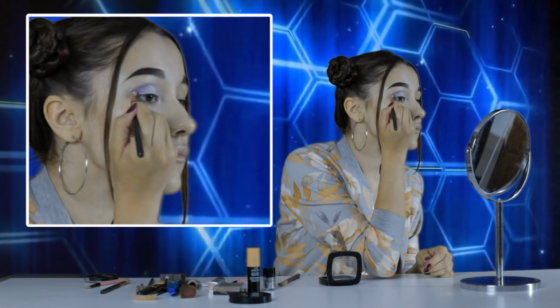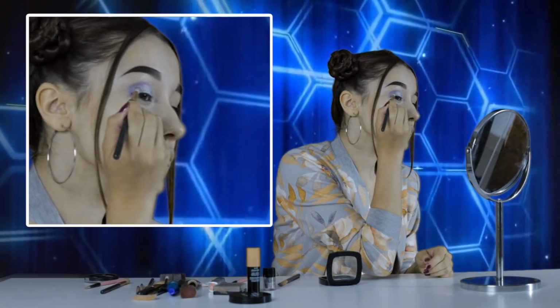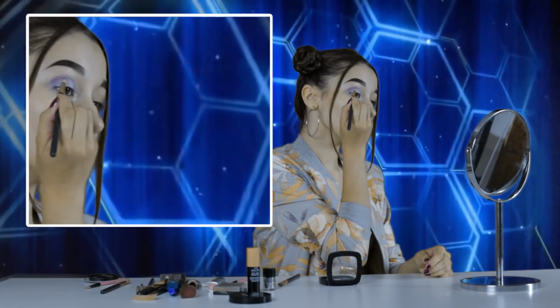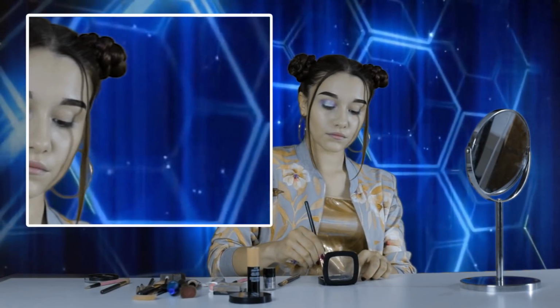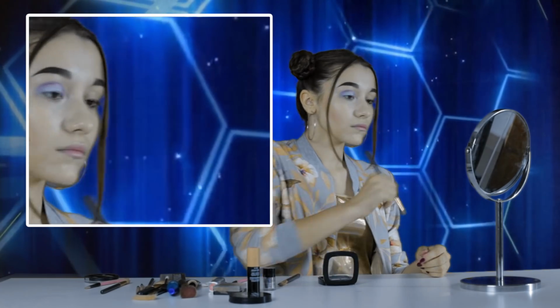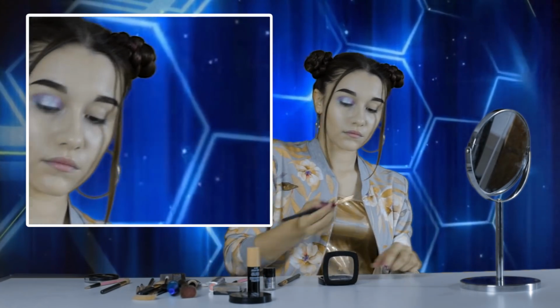And I try to reproduce the hologram effect in purple, pinkish and silver tones. Now I need to cover the whole eye with the light purple shadows. Then I add silver shadows with my fingers and a bit of dark purple ones.